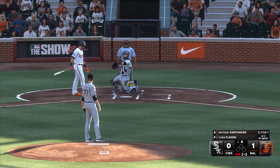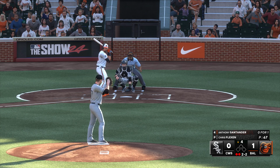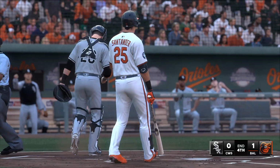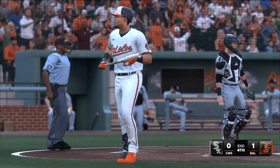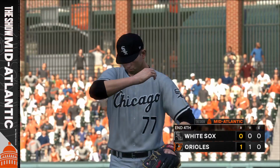Just missed. And down on strikes he goes. Three up, three down, inning over. Nothing doing this time around for the O's, but they still lead it 1-0.